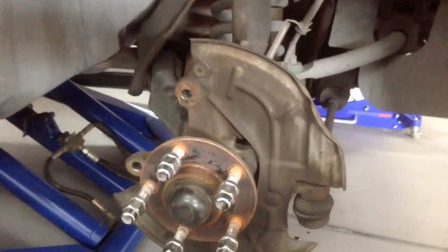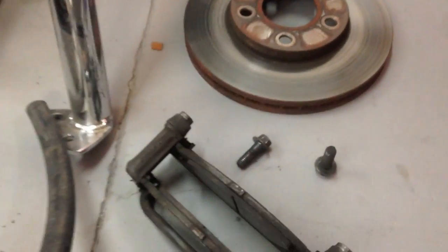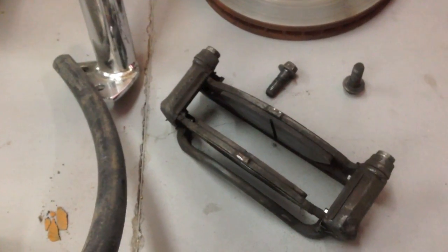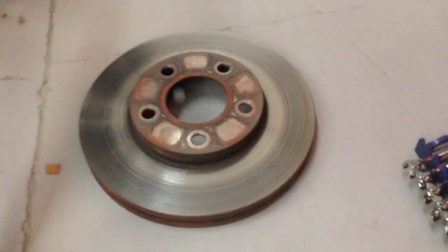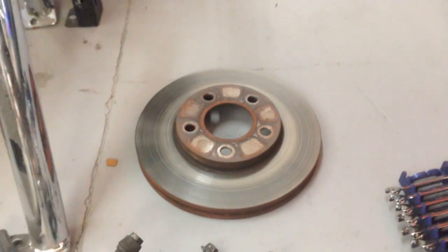All right, Brandon, getting started on your front suspension here at Mustang Medic. We got your right front partially torn apart. Your rotor is off, it's right here, along with your caliper bracket and the pads. You're going to need brake pads soon. Probably replace or turn those rotors as well. I always recommend replacing them.